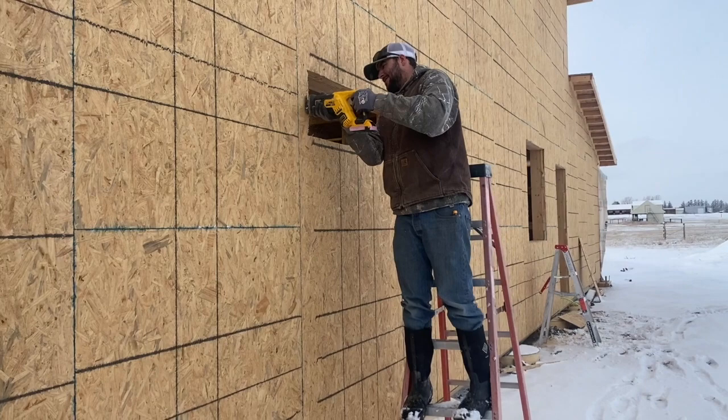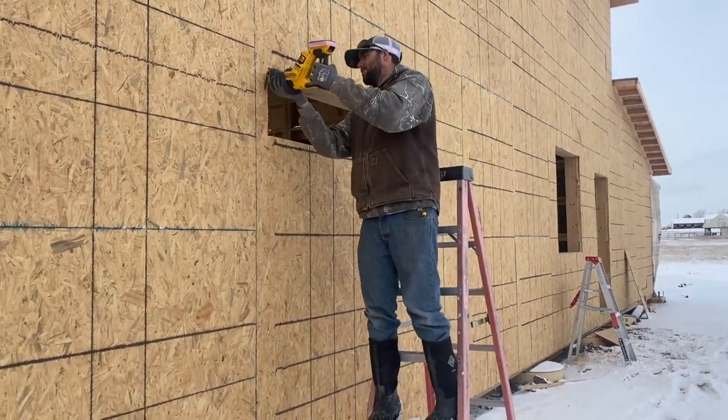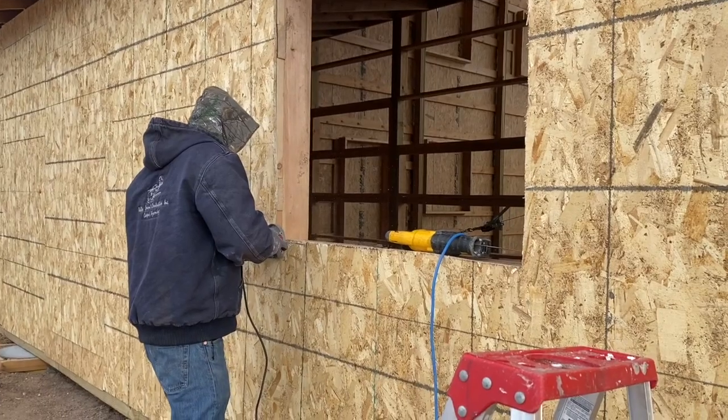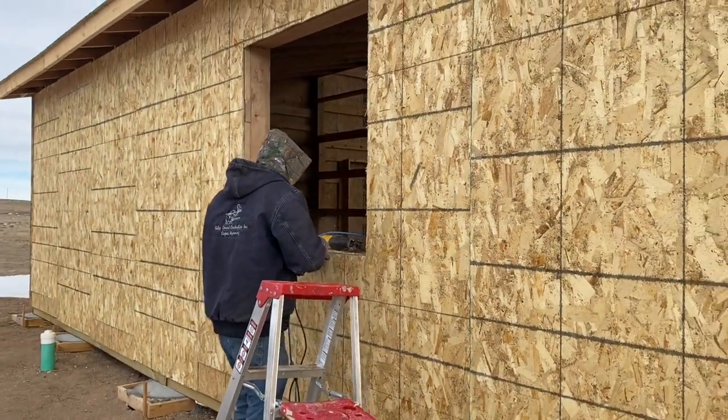We only have two types of windows in our entire barndominium. We ordered 16 of those big 4-foot by 4-foot windows and then 11 of these 1-foot by 4-foot windows. The one you just saw was the one that's going to go in our bathroom, and then the rest are those ones that hang up high above the open space inside.